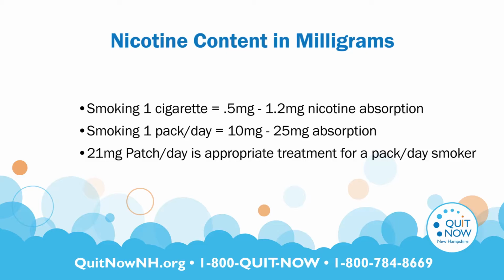All forms of NRT are shown to have comparable efficacy, but in a randomized trial, compliance was greatest for the patch, lower for the gum, and very low for the spray and inhaler. Which form a patient chooses should be based on how easily it fits into his or her lifestyle. Patients should be advised to completely stop smoking upon initiation of NRT. It's also important to note that a single cigarette contains about 10 to 25 milligrams of nicotine.